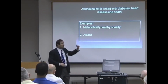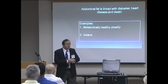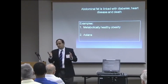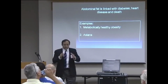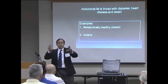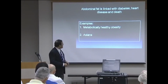Another example, in the opposite direction, is Asians. For research purposes, I personally don't like the word Asian because it combines so many ethnicities in just one group. They may have different physiologies, but we don't have the ability to differentiate them into Chinese and Indian and what have you, so everybody is lumped together in one word. Asians as such have greater risk of obesity-related disease at lower BMI. If you compare an Asian and a Caucasian with the same BMI, the Asian person will have greater health risk. And that could be because they have more fat in the abdomen.